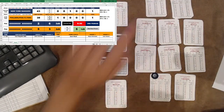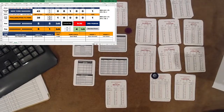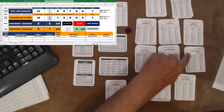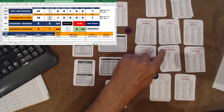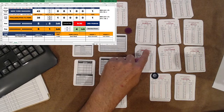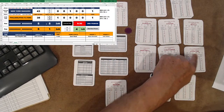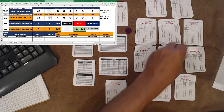Clear. 4 and 4 is 8. 2 to 8. No, it's a 10. Highest shot frequency in this game is not over yet. And that is Couturier. Nope, I'm sorry. Looking at the wrong thing. Shot frequency is going to be Hartnell. No, Voracek. 26 for Voracek. The puck goes back to Voracek.